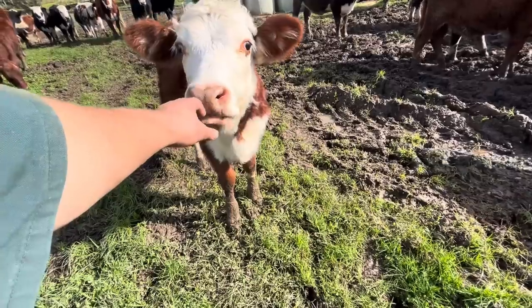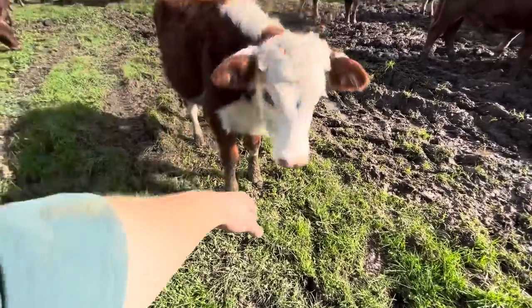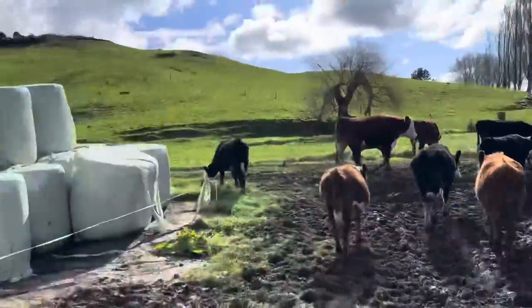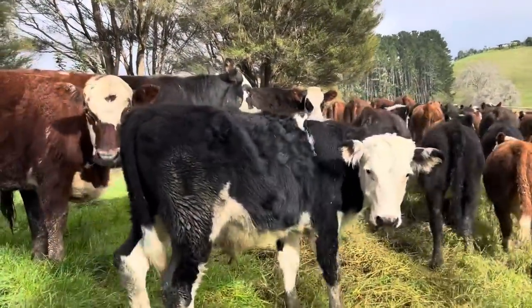Hey. They smell like milk, do I? From feeding those calves this morning. You're small, but you got a good barrel on you. Let's push them back to the yard. Just take them nice and slow. Don't rush them. Don't push them.